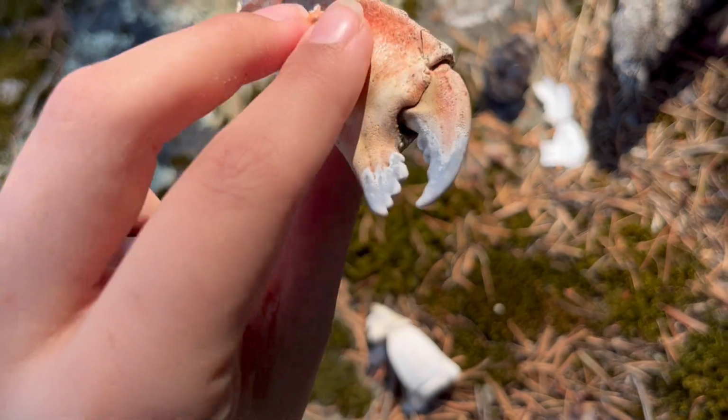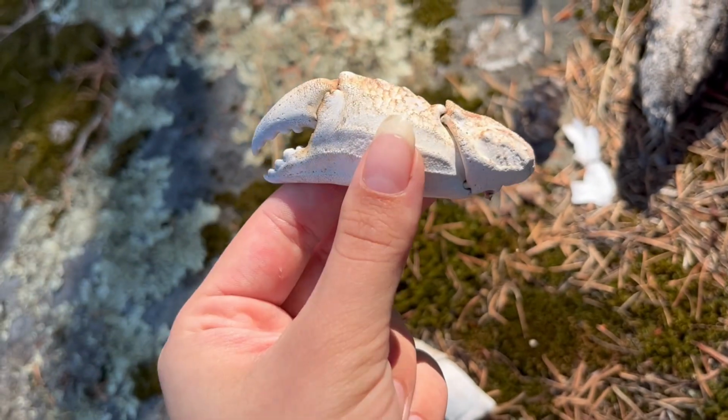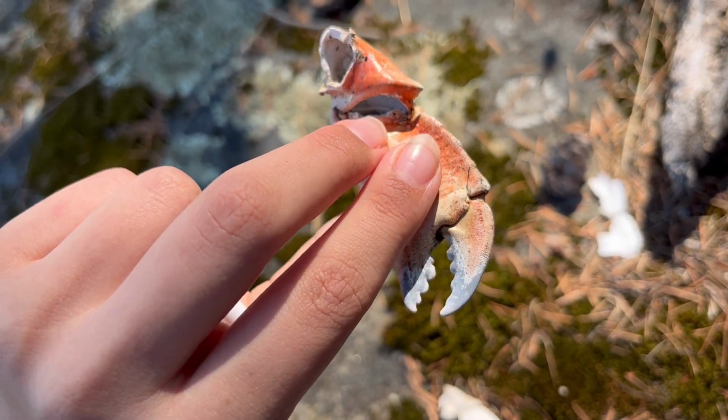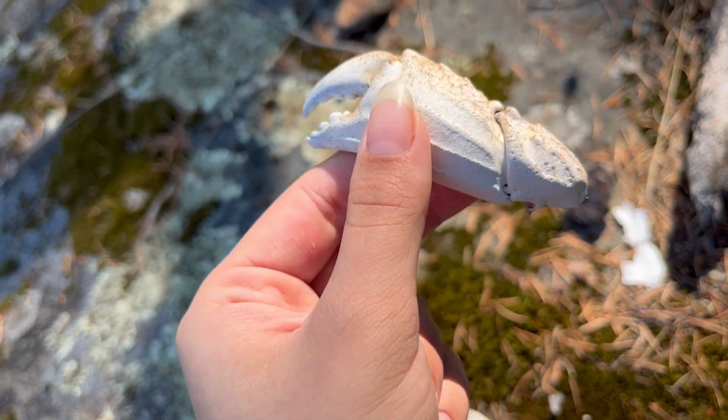Super cool. This is actually a dried out crab claw that was probably eaten by seagulls yesterday or a few days ago and just dried out. Super cool.